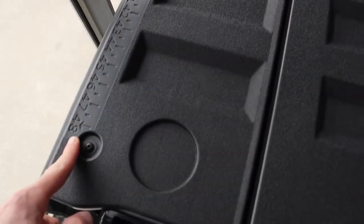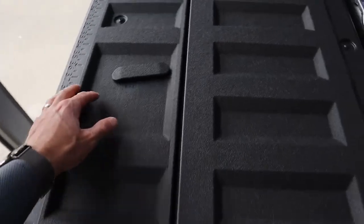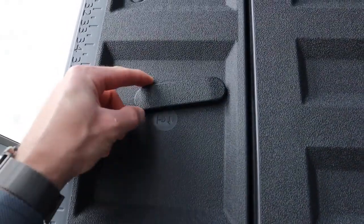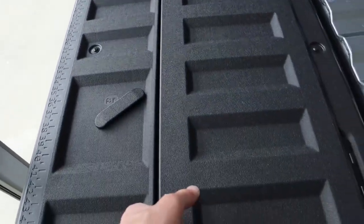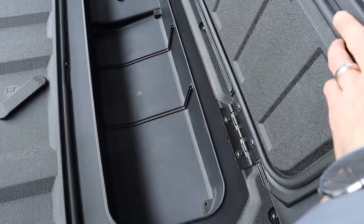It's about 48 inches long. So if you need to measure something, you can use your tailgate for that. And as you can see, there's a couple tabs over here. Well, by pulling on it on both the driver and passenger side, you can open up this little compartment over here. This is a closed storage compartment.